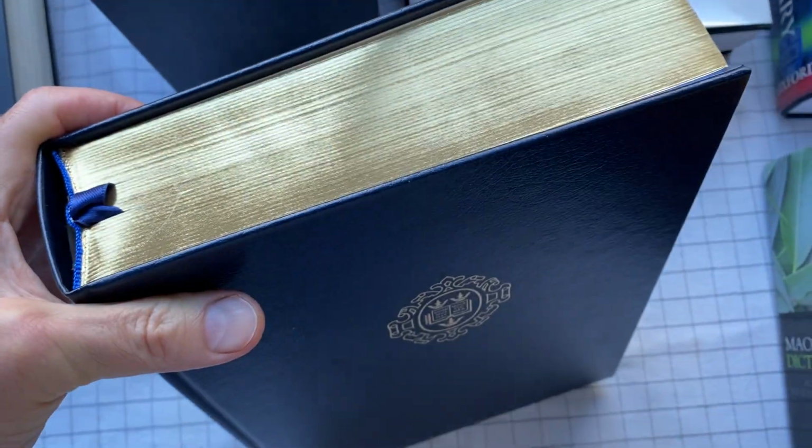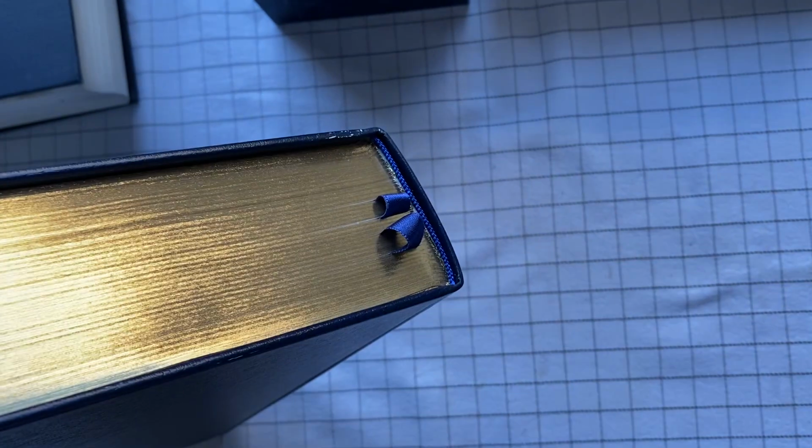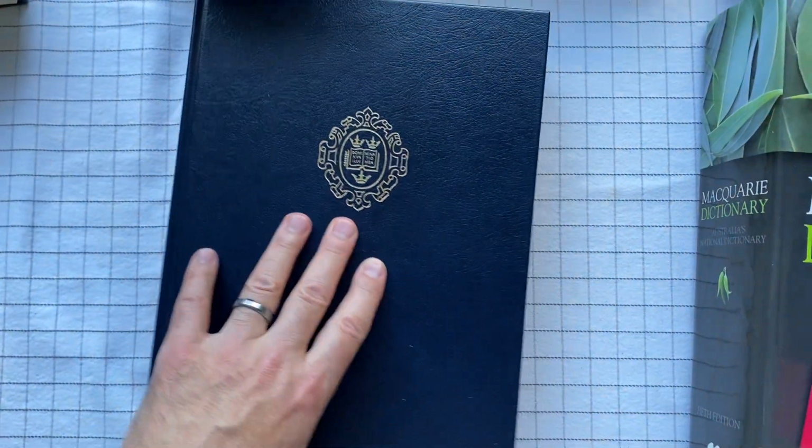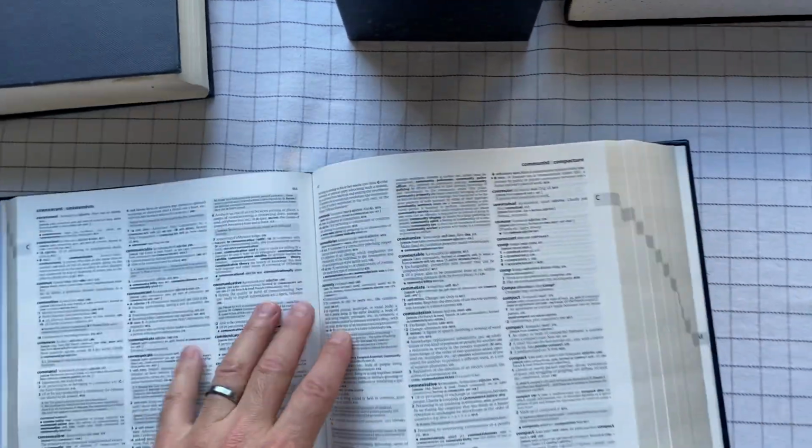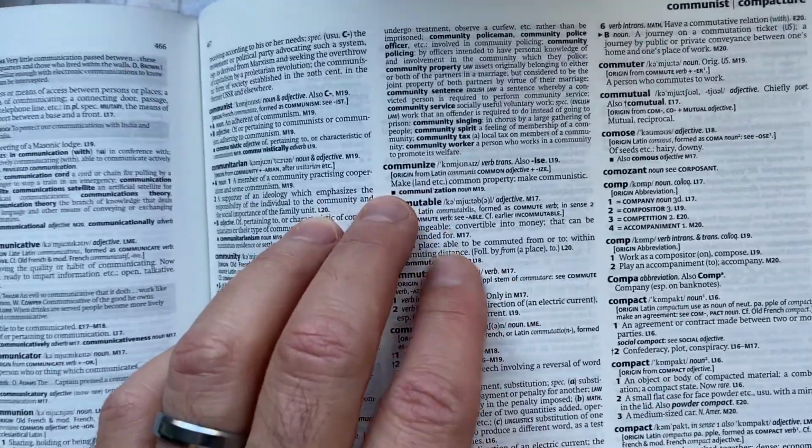And it's got the gold on the top, and it has what I love. Actually, it's got the gold all around. How about that? And I love the 2 ribbons because I am constantly wanting to save something, so you can pop a ribbon in there. This is really well done. Nice, easy to read, not too small, the text.